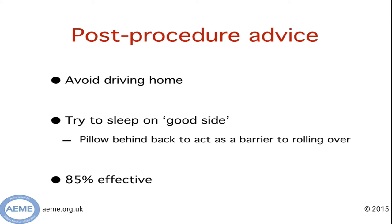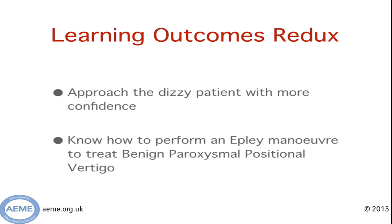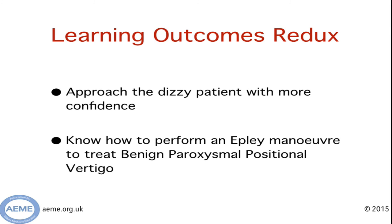So in summary, I hope that you're now able to approach the dizzy patient with a bit more confidence and that you now have a feel for how to perform an Epley manoeuvre to treat BPPV.